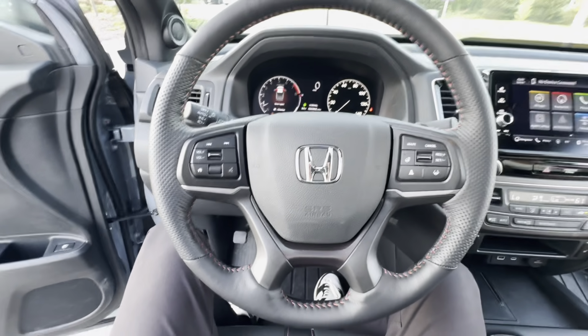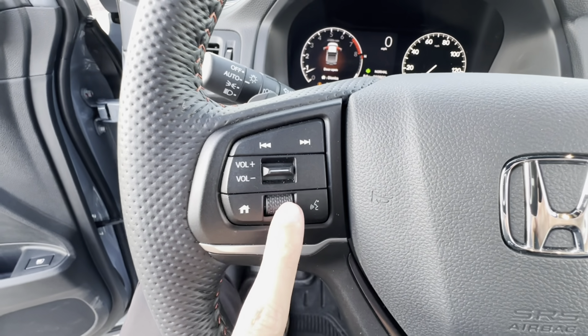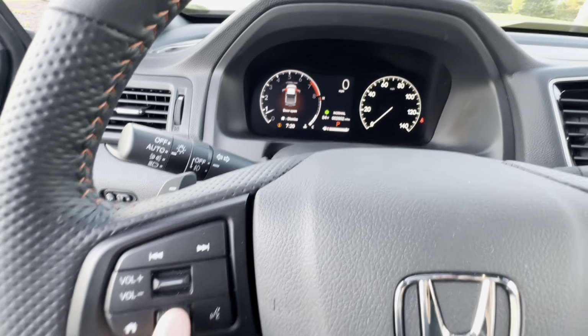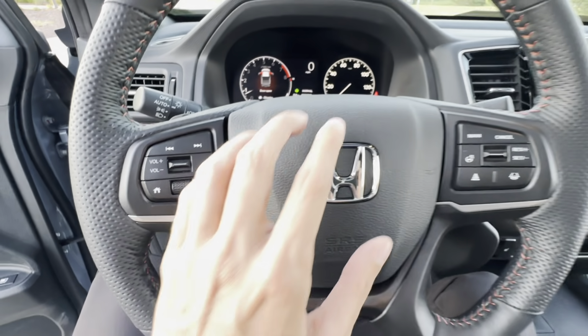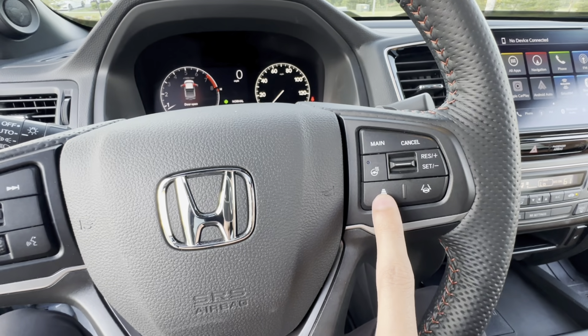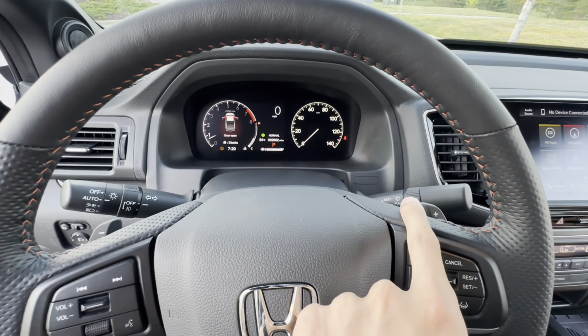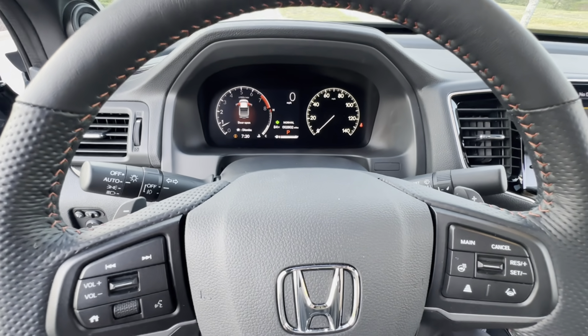And here's a closer look at that steering wheel. So we have our volume adjustments, we can seek, home button, we can scroll up and down through the center menu, hands-free voice commands, horn, heated steering wheel, lane keep assist, and forward collision. These are your cruise control buttons as well, and you have your upshift and downshift behind the steering wheel.